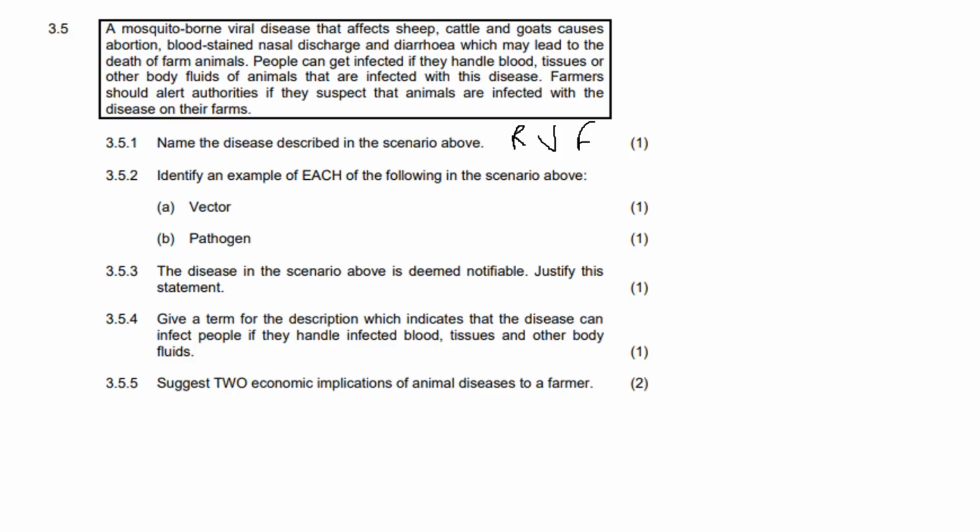Identify an example of the following in the above scenario. A vector. The vector there is a mosquito. Then the pathogen. The pathogen is the virus. So the mosquito is the vector, and the pathogen is the virus.